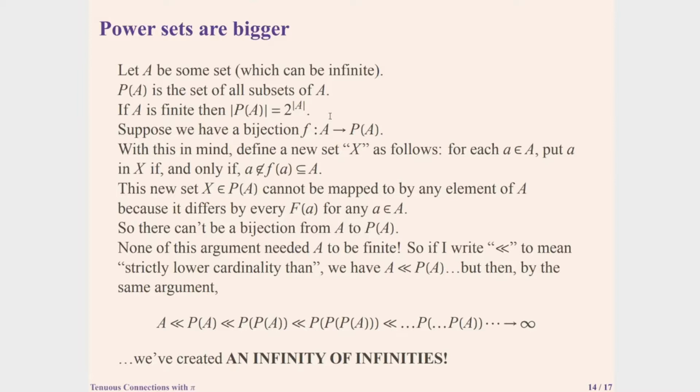Now let's suppose we've got some kind of bijection. Remember, a bijection is going to be useful. It can tell us that two sets have the same cardinality. So suppose we've got some kind of bijection, we'll call it F, that maps from A to the power set of A. Obviously we're expecting this not to actually work, but let's just suppose we can. With this in mind, we're going to define a new set X as follows. For each element A in my original set, I'm going to put A in this new set X if and only if A is not an element of the image of A under that bijection.